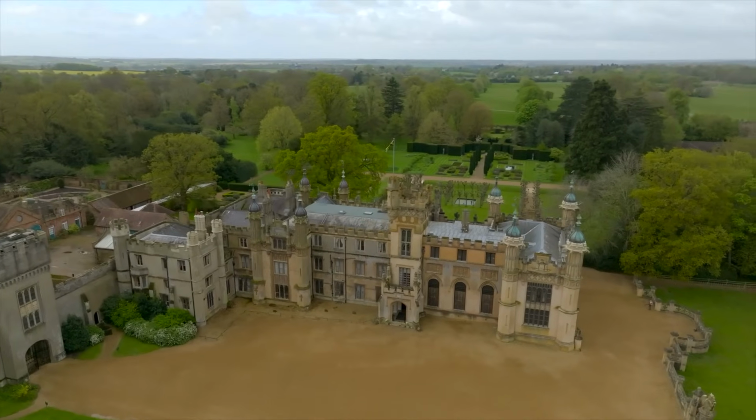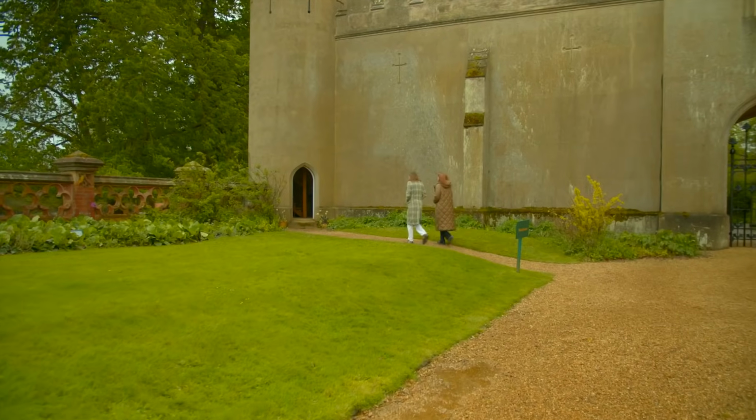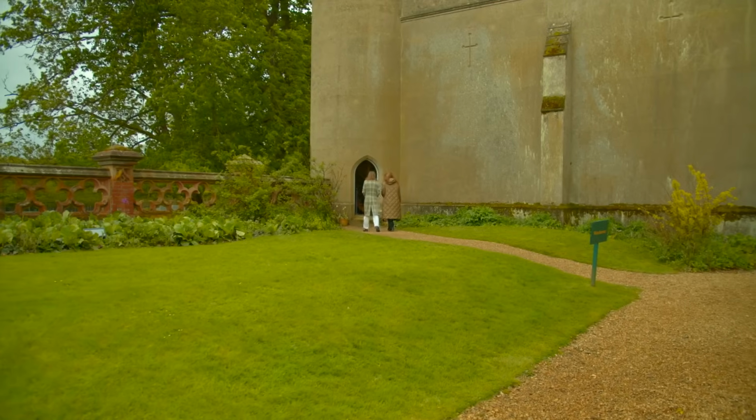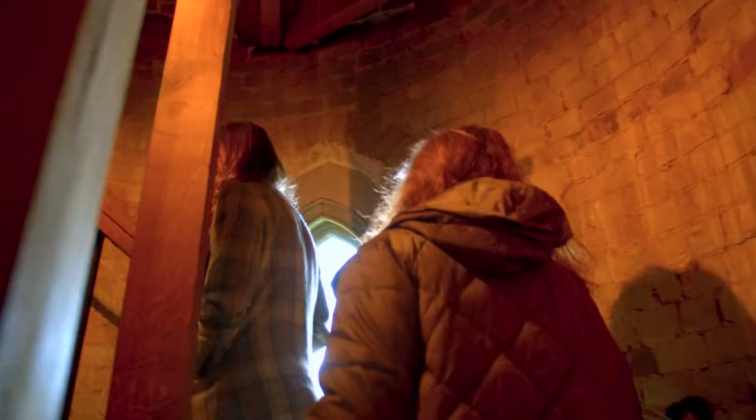Since the 1950s, an inconspicuous tower in the courtyard stood empty. In 2020, a major restoration program began to restore the building.